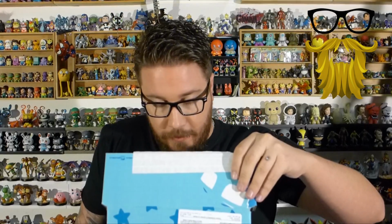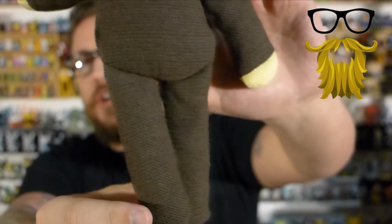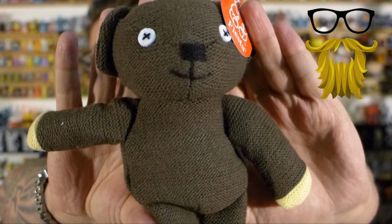So, first off, right off the top, we do have a duplicate item, no surprise here, but it is an item that I really did like, so at least the duplicate items are cool items. So, we got the bear. Is it open? Let's open it up. We got the bear from Mr. Bean. I actually genuinely did like this item from the original Nerd Block. I thought this was a really cool item. Very well stitched, very well done.